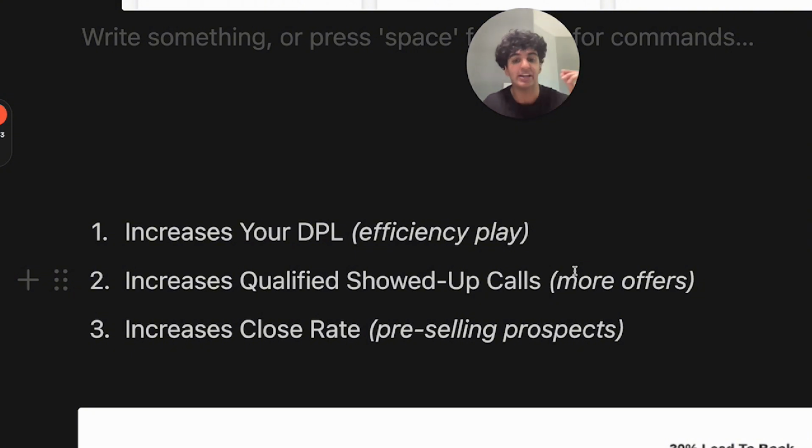And number 3, it's also going to increase your close rate. Because this system is going to give a positive interaction to your leads before the sales calendar. It's almost going to pre-sell them on the fact that your solution, your offer, your company is the right solution for them. It's the right thing to go forward and pay you money and move forward with your product or service.